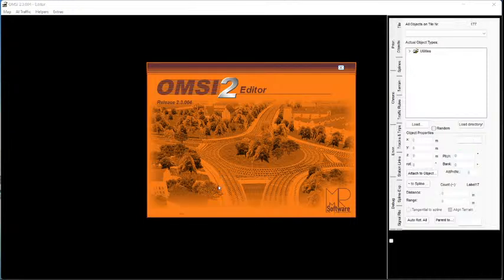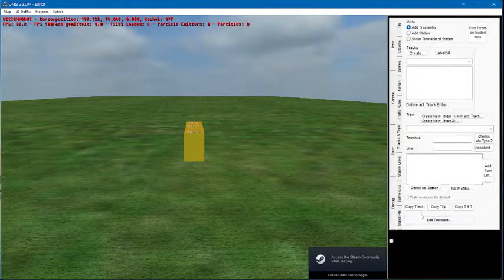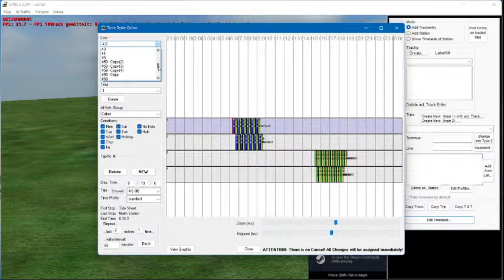So go to my timetable editor. So it's working fast today. So I have my route 4. This is where I go and edit all the routes and timetables. These are actual routes that can be driven.